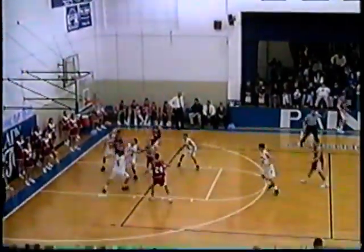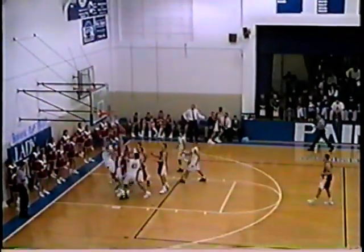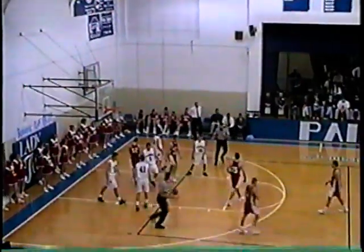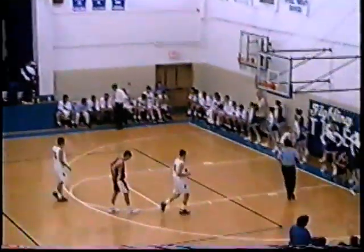Here's Moore from 3 out front. Back the iron, no good. Rebound. It comes down to Sheldon Clark. Off the glass, no good. That shot was fired by Dustin Dials, or Justin Dials, I guess I should call him. And we'll walk to the basket on our right side and shoot free throws. Here comes Sweeney back in the game, along with John Gold and Clark.